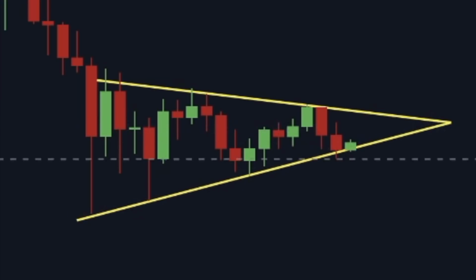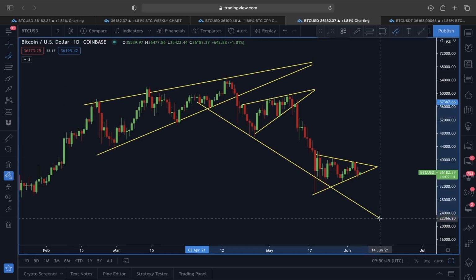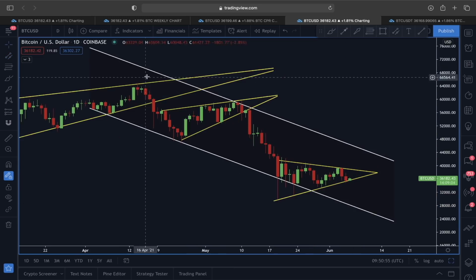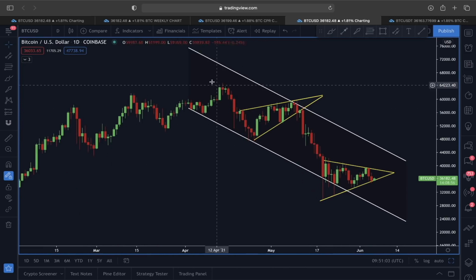So what we want the price of Bitcoin to do is stay above this lower line area of this symmetrical triangle, because I included this descending channel scenario and said, hey, this descending channel, right? And also let me remove this rising wedge scenario. So you can see this descending channel. Inside this descending channel, we were forming this rising wedge.